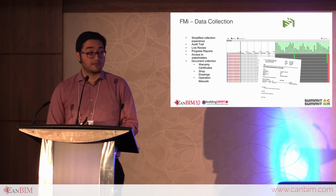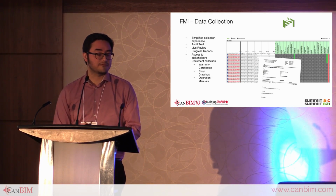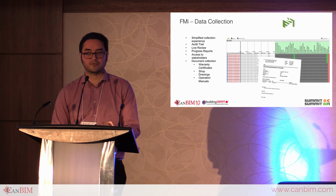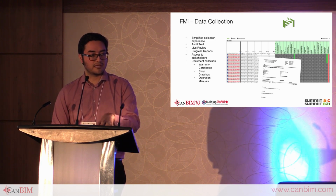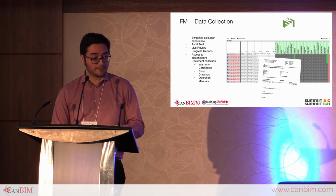Similarly, we identified very early on that there's many opportunities, one of the biggest ones being collecting information during construction. And having a way of doing it that is easy for a trade to just basically log into a system and know what is required of them and be able to provide information, whether it's a shop drawing or a serial number. So we have developed an in-house tool that is both a cloud application and then also a desktop application to manage this process.